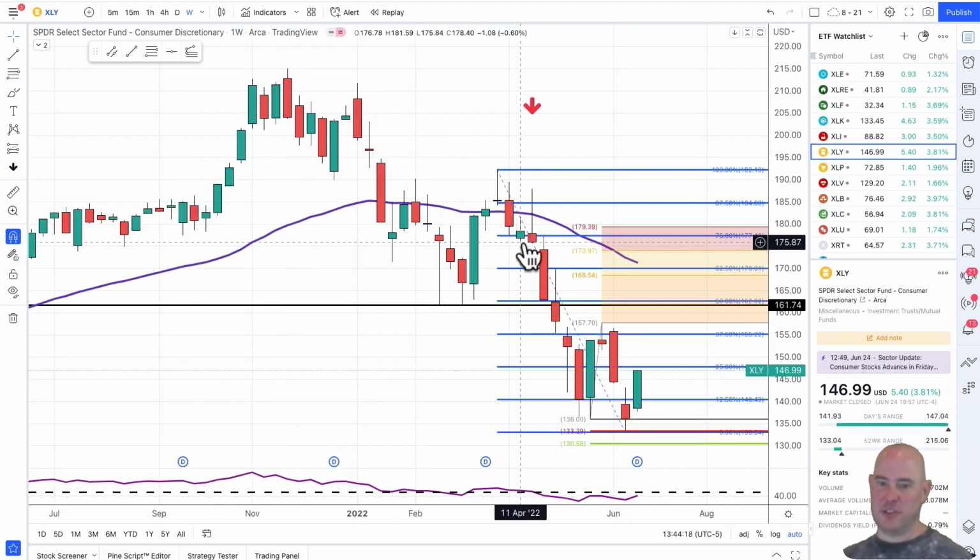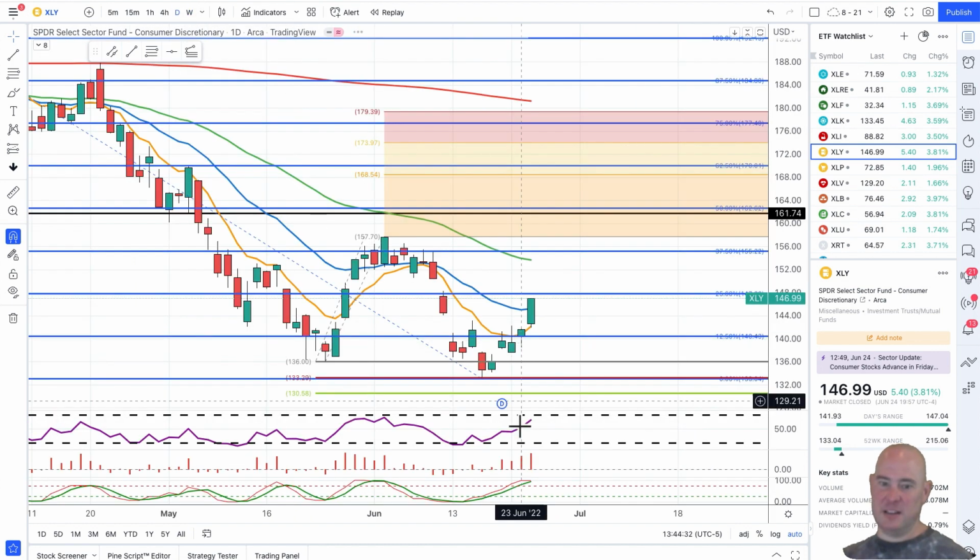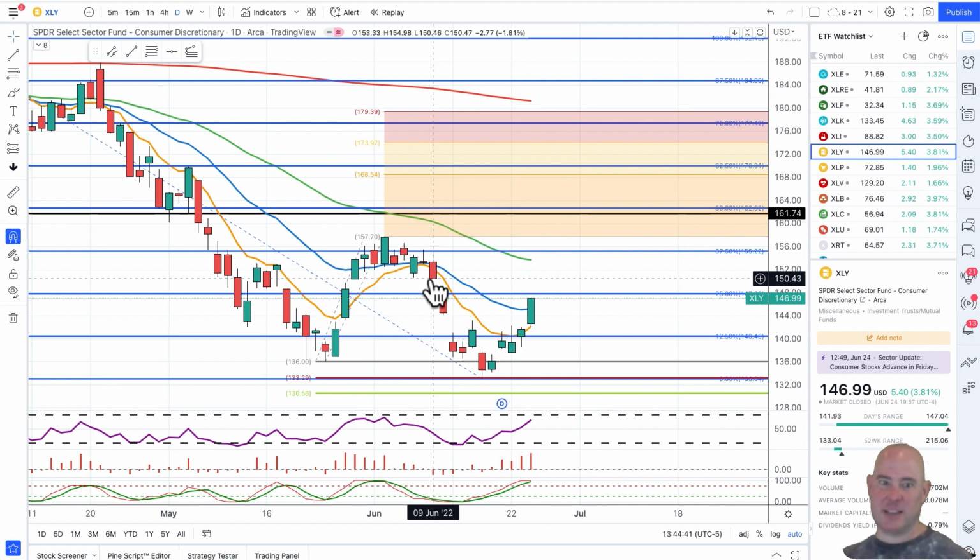XLY, consumer discretionary, does still have a longer-term double bottom. Nice little rally with the gap fill, but still in long-term sell mode. Weekly, not yet back to the weekly rotation zone. Daily, cycles at the top, but not yet rolled over. So if this has a little more room to run, I'm watching for minor resistance about 148. Then I'd target this gap fill to 150.47. And if it continued higher than there, I'd be utilizing the 50, about 153.50 area.